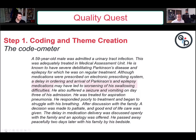You should highlight some of the right. Okay. And again, great. So I think you're spot on. There's some delay in the ordering of the Parkinson's and epilepsy medications, and we can just put that as a potential, shall we say, code at this stage. And there's another one, which is the worsening of his swallowing difficulties, and then there was a consequence to that with the seizure and vomiting. So let's just try and code that.